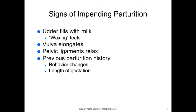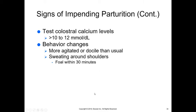It may be based on what she's done in the past, so she'll have similar behavior changes, and a similar length of gestation. With horses, it can go anywhere from 335 days to 365 days to maybe even a little bit longer. So there's like a month difference between when you think she might have it and when she actually has it, and so we have to be really patient with that. We can test her colostral calcium level, so we can milk a little colostrum out, and once the calcium level gets to 10 to 12 millimoles per deciliter, we know that we have an impending parturition.